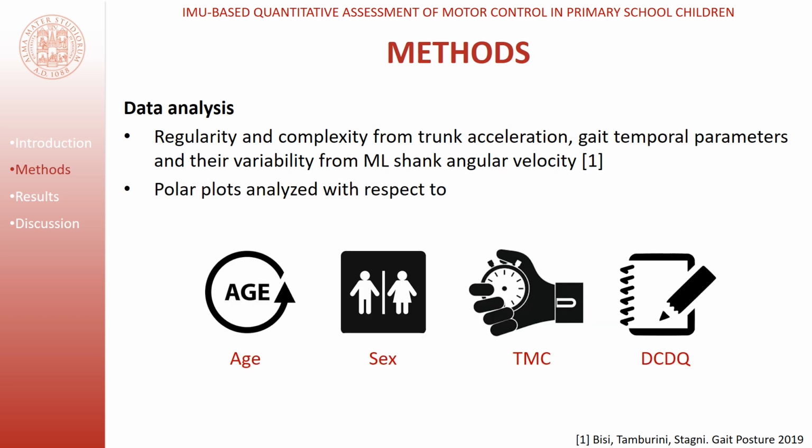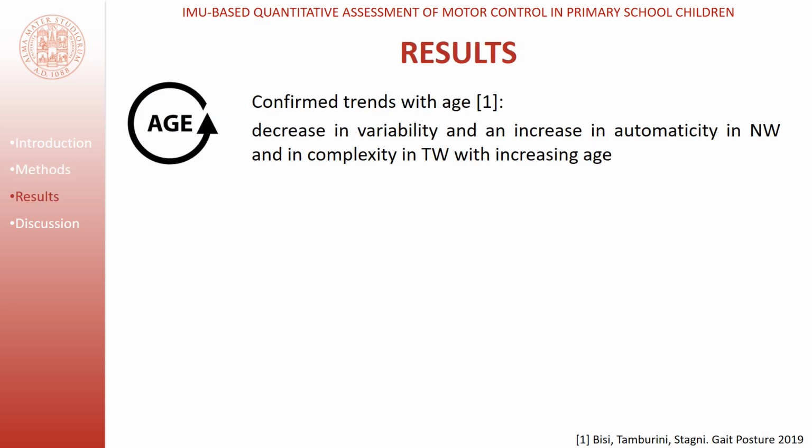We analyzed the polar plots resulting from the cluster of parameters presented in the previous study with respect to 4 factors that are age, sex, test of motor competence results, and suspect of DCD, assessed by the DCD questionnaire. When analyzing results with respect to age, despite the small age range considered, we obtained trends that are in agreement to those shown in literature. A decrease in variability with increasing age, and an increase in automaticity during natural walking and in complexity during tandem walking.